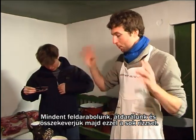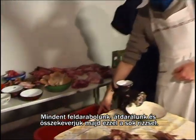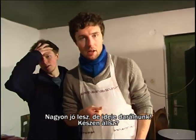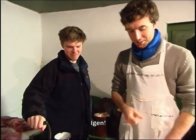Basically, it all gets chopped up, put through the grinding machine, and then mixed up with this, which is huge quantities of rice, which then gives the whole thing quite a light texture as it's put into the intestines. It's going to be great, but we should get grinding. Ready? Yes.